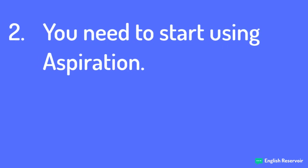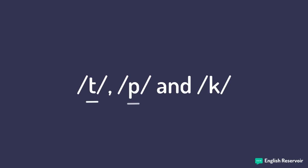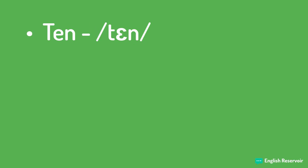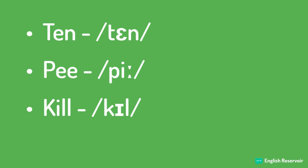2. You need to start using aspiration. Aspiration equals a stronger expulsion of air when producing the sounds t, p, k. These are the sounds you need to aspirate or make a stronger expulsion of air in English. T, p, k. For example, ten. Pill. Kill.